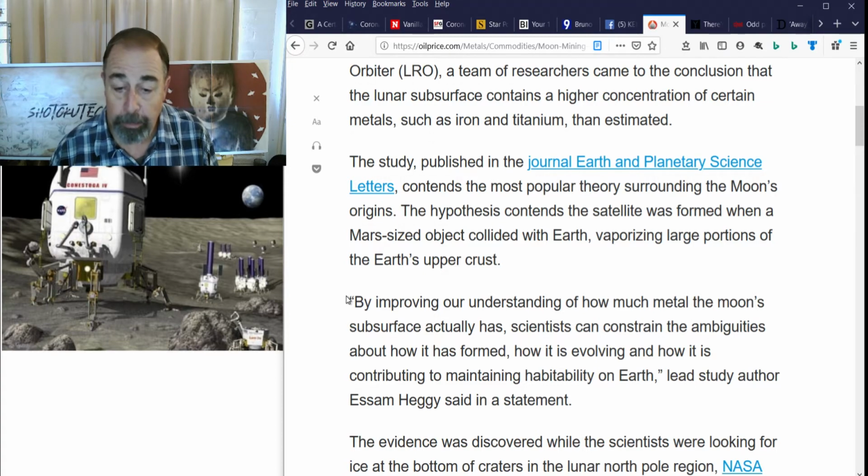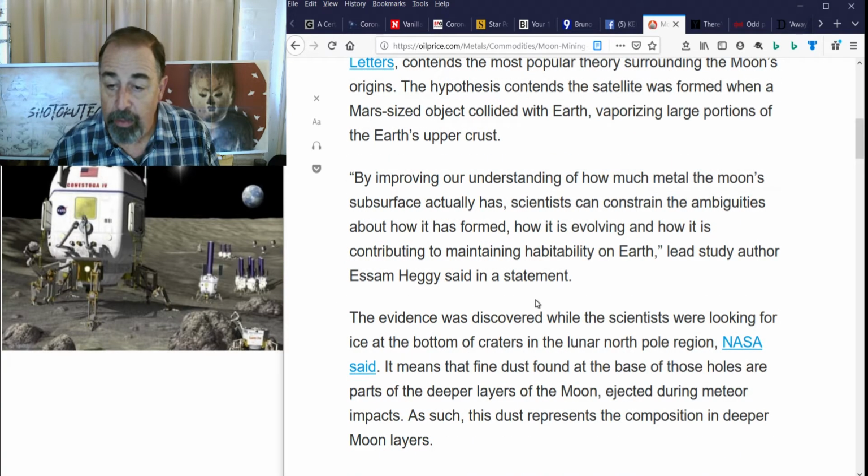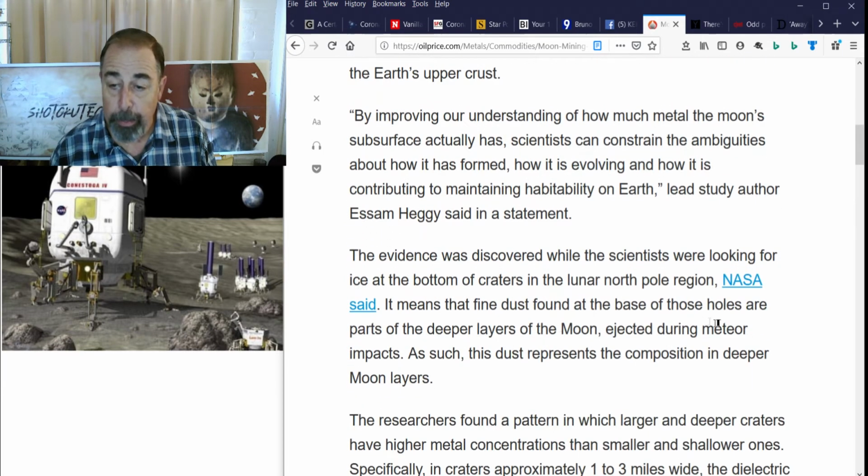on Earth. The evidence was discovered while scientists were looking for ice at the bottom of craters in the lunar North Pole region. It means that fine dust found at the base of those holes are parts of deeper layers of the moon ejected during meteor impacts. As such, this dust represents the composition in deeper moon layers.